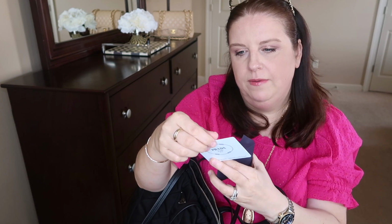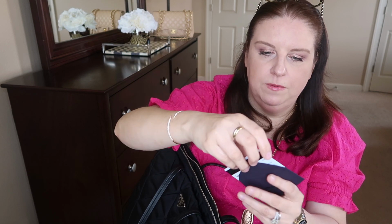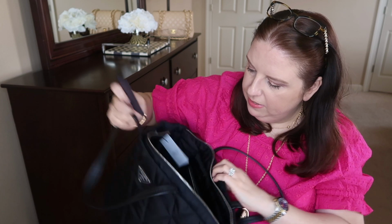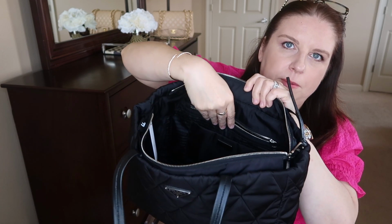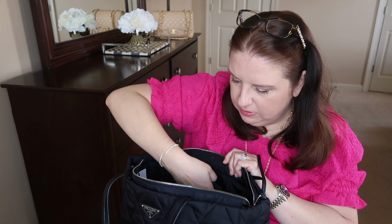I think this is some kind of authenticity card. Yeah, so that's basically the authenticity card, and it says the day when I purchased it as well in here. So this comes with the handbag. So that's the zipper pocket, and there's one more slip pocket in front of it, with some tags and some other stuff that was included in here.